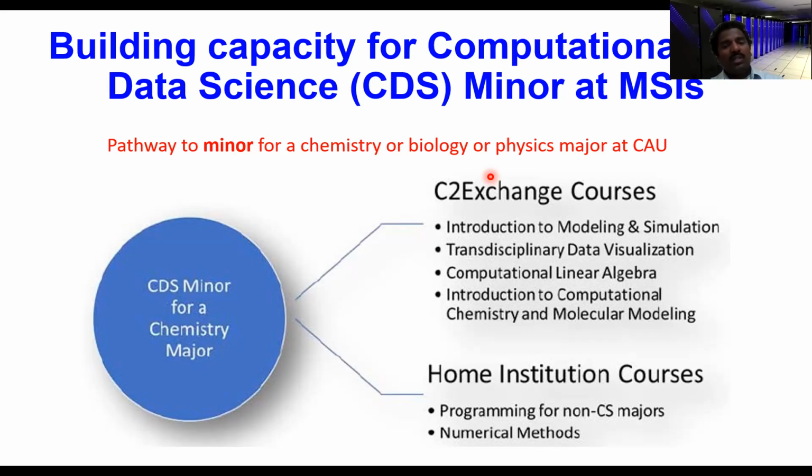So at CAU, how will this C2Exchange program help? It builds the capacity for a computational and data science minor at MSIs. I'm showing here a pathway to a minor for a chemistry, biology, or physics major at CAU. It is not possible for our institution to offer all of these C2Exchange courses. However, our students can take these courses from other institutions, transfer them, and have them credited. And the home institution's students can take programming for non-CS majors, which is going on, numerical methods, and other courses through this exchange platform.